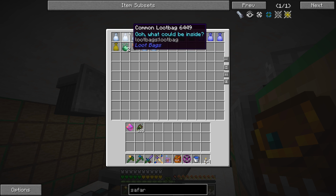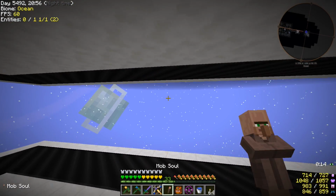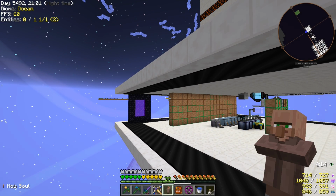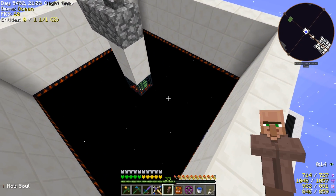Yeah. Wow. So we got these loot bags, and then we finally got this mob soul of the type villager. Whew. I even started getting worried. I looked in the config to make sure that the villager wasn't blacklisted from dropping souls. I went off to the Draconic Evolution GitHub to start looking at the code to make sure.